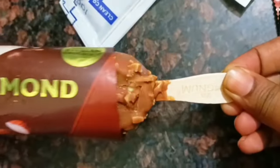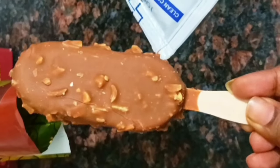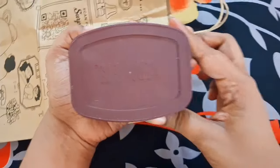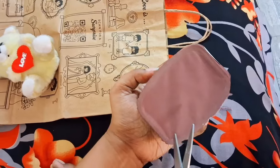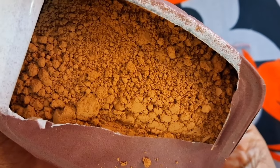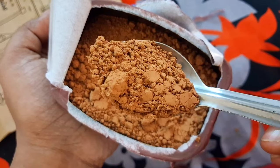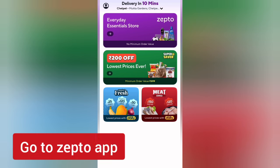Here comes the Magnum ice cream. This is also an almond flavored ice cream coated with a chocolate layer and the almond bites that go into it, and you have the feel of crunchy, flavorful chocolate almond ice cream. As you see here, you can check out this cocoa powder on Zepto.